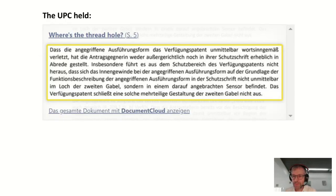Which brings me to the next point: what the UPC held. As I mentioned earlier, the defendant Revolt said, well, we are not having the axle fixed in a recessed portion of the fork, but rather in a torque sensor. Here is what the UPC did with that.